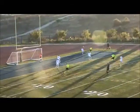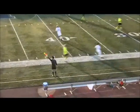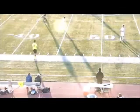Somehow he can find this reverse ball here. Can he do anything with it? Just asking too much of his teammate. That's a great one too. Can he keep it in bounds? Oh. Just lost it at the crucial moment. The Bay Area Ambassadors with a quick restart.